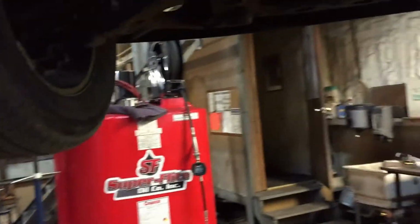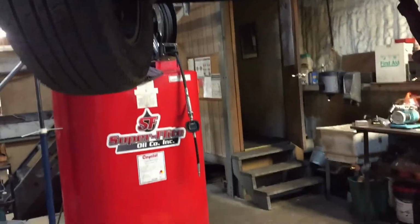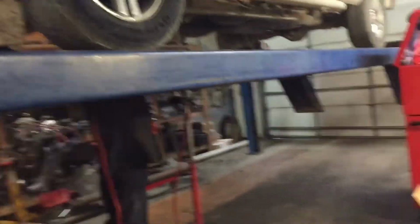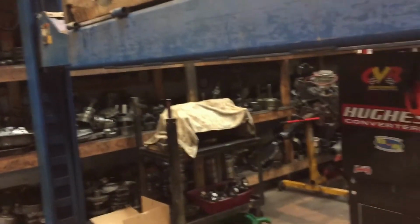What are we working on, Dave? The front differential on a Trailblazer. Are they fun? No. They're not fun on a full-size truck, let alone a Trailblazer. Your job ain't fun either, is it, Al? No, I got a Ford. How come my job's always fun when I build motors? Yours are all projects.